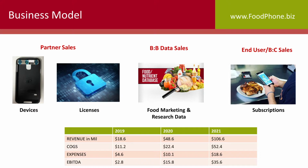Our business model is both B2C and B2B, and we have multiple revenue streams, including devices, technology licenses, and probably the most valuable part of our revenue stream is the database. We're going to construct the most valuable food database in the world for researchers, such as Joslin, and also for food marketing for big companies like Amazon and people that want to get those groceries in your house. And of course, there's a subscription. You can see from the bottom here the roll-up of our projected revenues through 2019 and beyond.